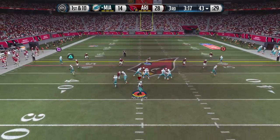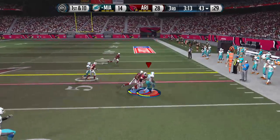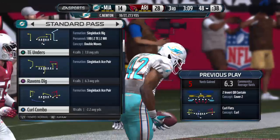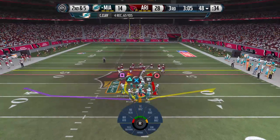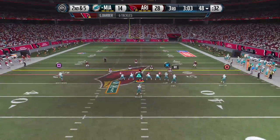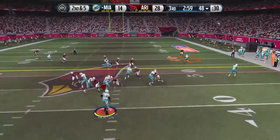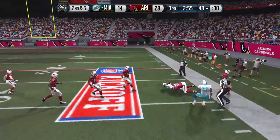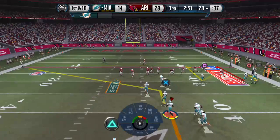Looking to go up top again on first down. Takes off with it. Makes the reception. Tackle down right around the 48. Newton just able to take advantage of the defense this time. They lose their assignments, they force him out of the pocket, and he's on the run. Nice job of finding the guy down the field and making the throw. Martin's going to pull in the bullet pass. Williams there that time for the tackle. It's first down as they head to the line.